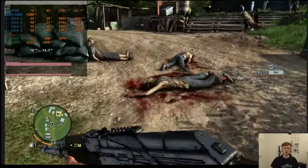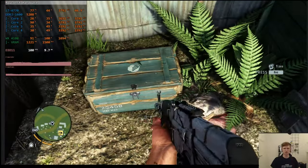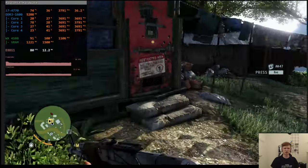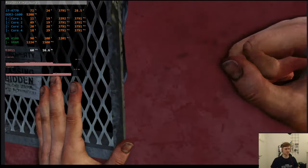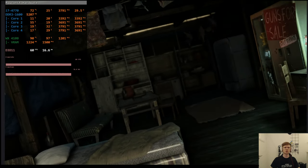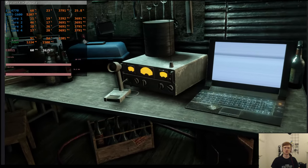Let's see if I can loot somewhere else. Maybe I can loot these boxes. Yeah, let's see. They are standing here waiting for me. Obviously no one can open the door except me. So let's go. The GPU, I think, is overheating. Yeah, the GPU is overheating, but it is normal for the WX4100.